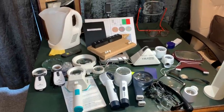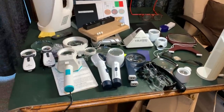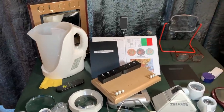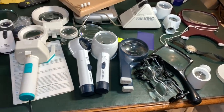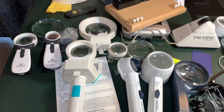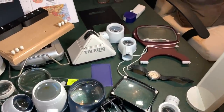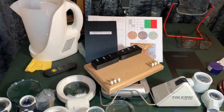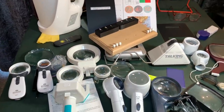So today I have an appointment at the low vision clinic and the specialist hasn't arrived yet, but I was just observing some of the devices that we may be using today. We certainly have a lot of magnification tools and glasses and other interesting items that I hope he'll be testing out on me today to try and improve my vision and my quality of life.